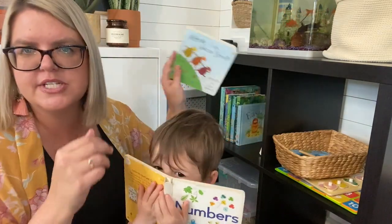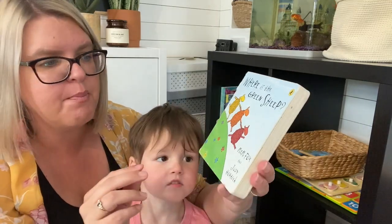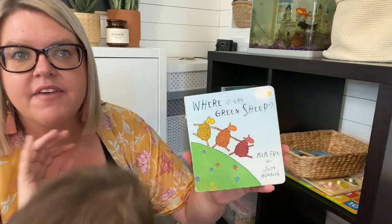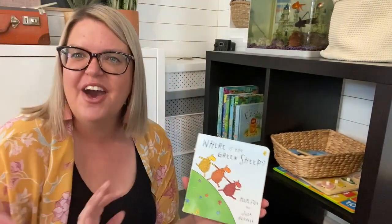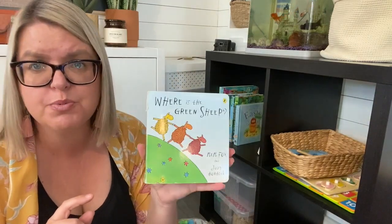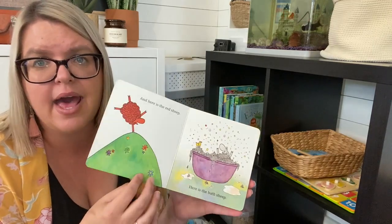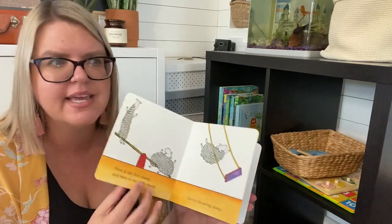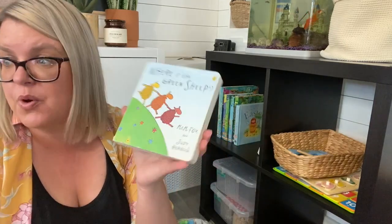Another favorite is Where is the Green Sheep by Mem Fox. Every kid that I've taught, or every kid that I have in my home, loves this book. We've actually had multiple copies of this book, and we've read it so much to him, and he's looked at the pictures so many times, that he can actually read me the story. So that is a great book.